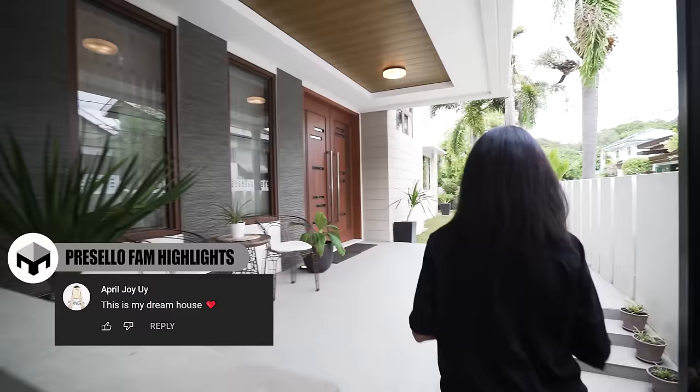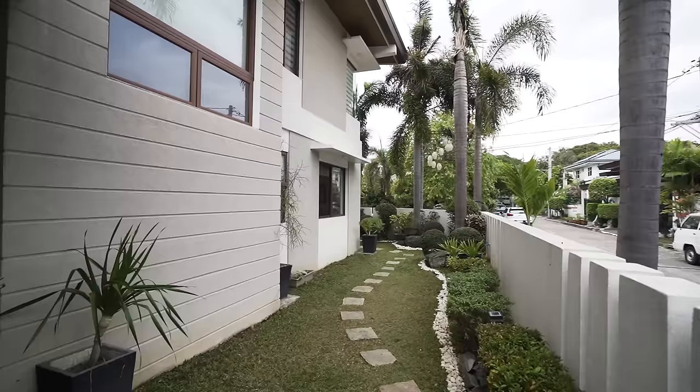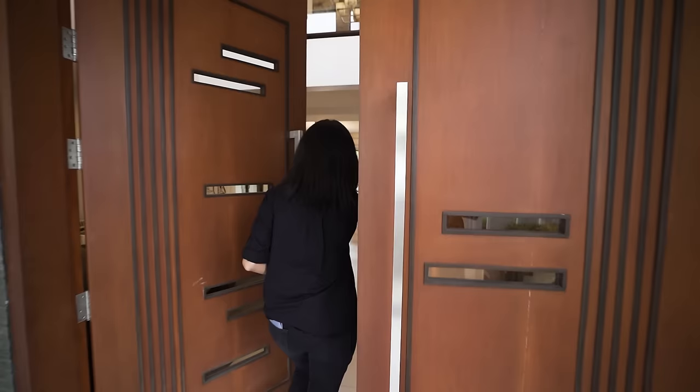So we have here some señorita steps leading up to your main entrance, as well as a garden with a path that leads to the right side of your property. Okay, so we have here double doors, but before that, John and I need to take off our shoes, as well as Josh. Here we go. Please excuse my socks. And this is what will welcome you once you go in.